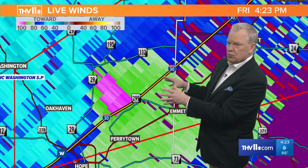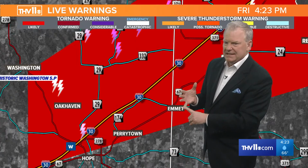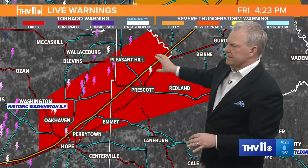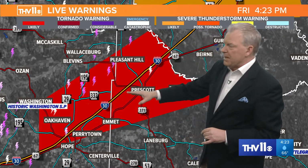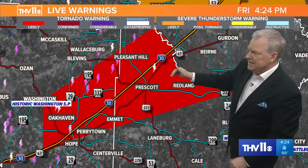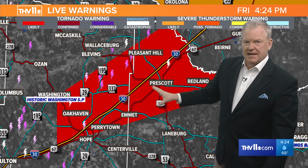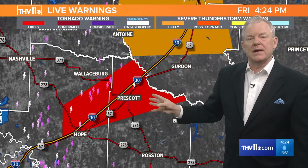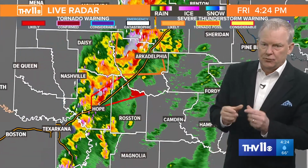Again, this is a tornado warned storm that's in southwest Arkansas at this time for Hempstead and Nevada County until 4:45 p.m. This red shaded area, this polygon, is who is under this warning. More specifically from near Oak Haven up I-30 to near Prescott. Here's Pleasant Hill, here's Redland, Arkansas, and then you get up toward the Gurdon area in Clark County. In Clark County, you want to go ahead and make sure you take appropriate action now in preparation as this cell continues to hold together. We've seen a gradual increase in these cells over the last 30 to 45 minutes.